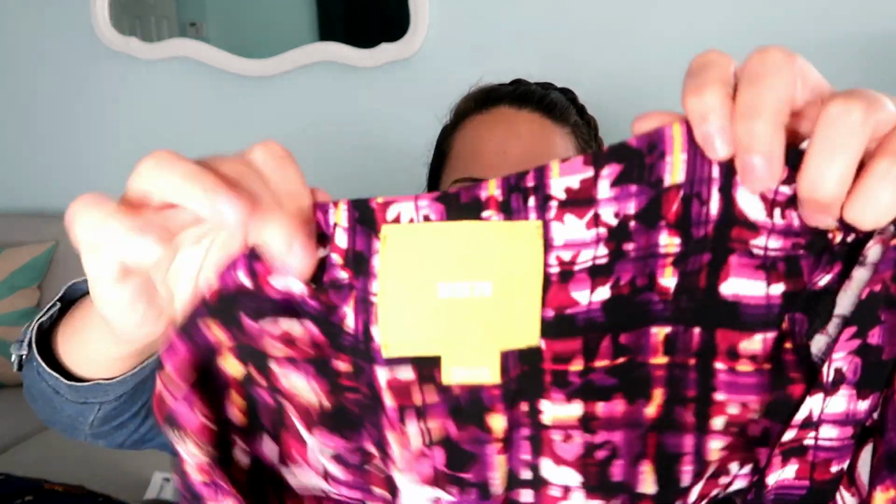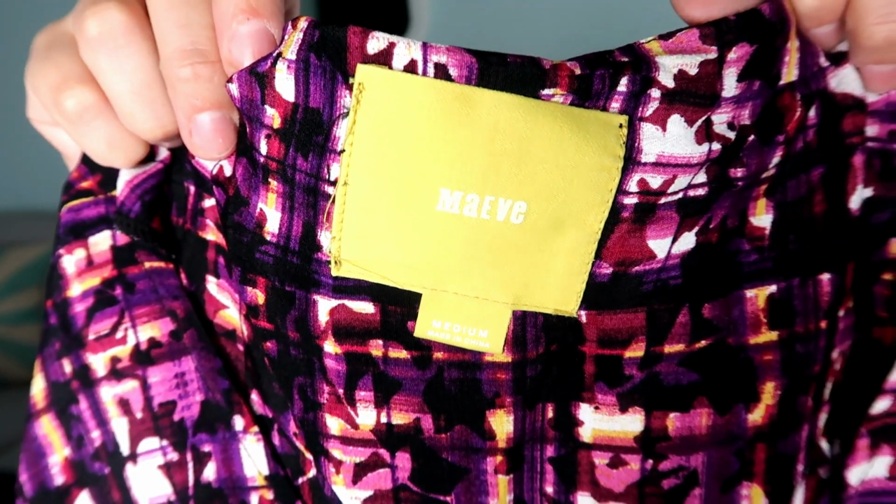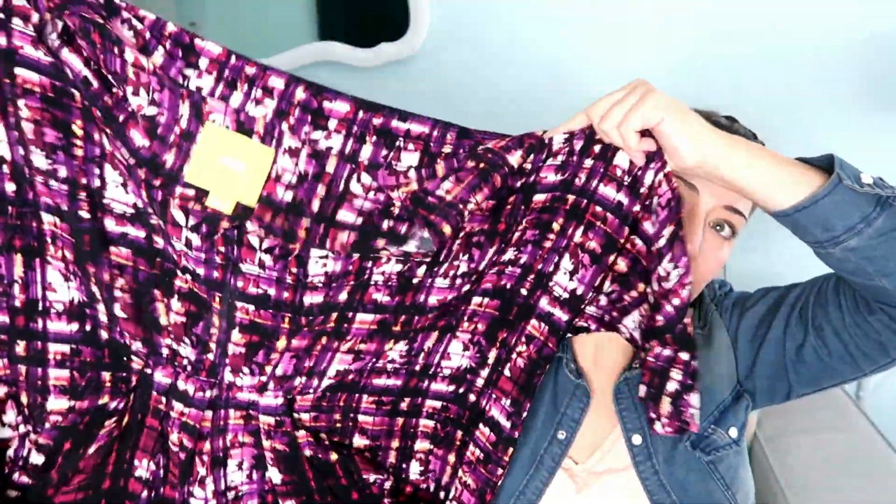Next is Maeve, which is an Anthropologie brand. And this is a dress, I think. So they wanted $5.99 for it. I can't tell if it's a dress or a top.